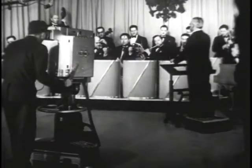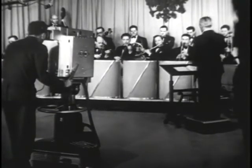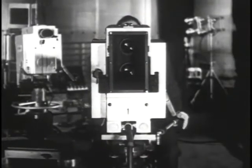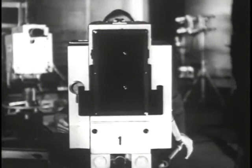Each of the cameras used in this broadcast is making a different angle of the same scene. This long shot camera is permanently placed to get a view of the entire orchestra. A second camera on a wheel truck is used to make close-ups of the orchestra and its individual members, and this is rolled around the studio during the broadcast.